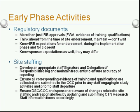Early phase activities to do with regulatory documents. Remember, it's more than just IRB approval. There are other things that are considered regulatory documentation. Again, keeping your assurance, your federal-wide assurance active with OHARP, maintaining evidence of training and qualifications, and thinking ahead. Don't wait.